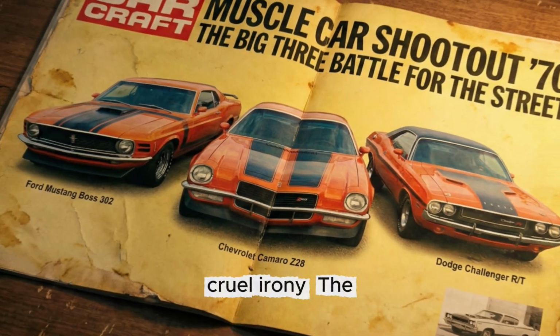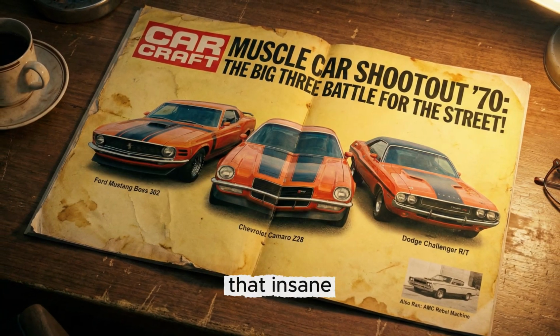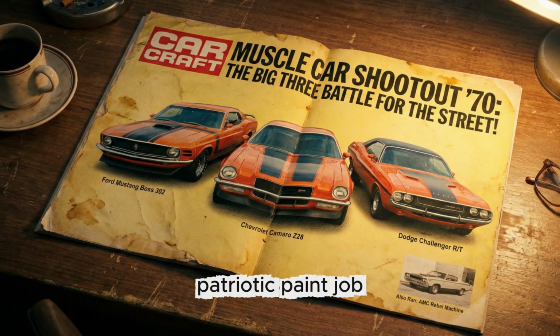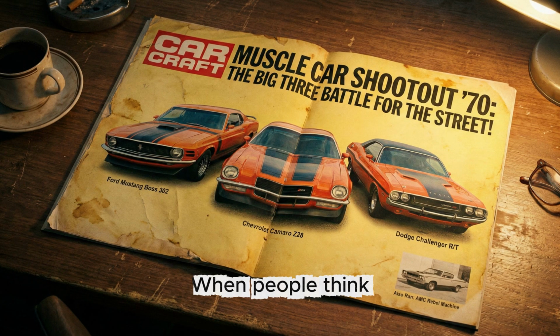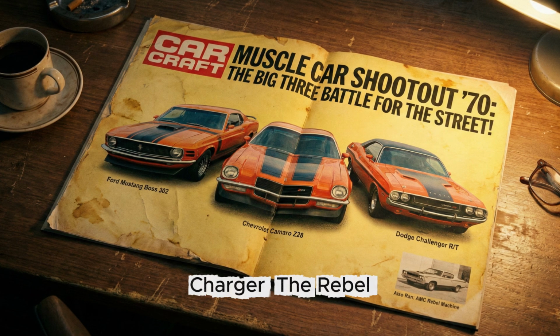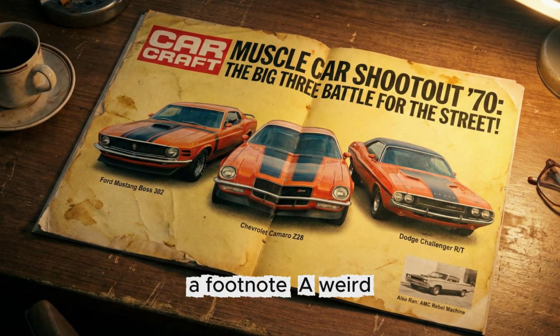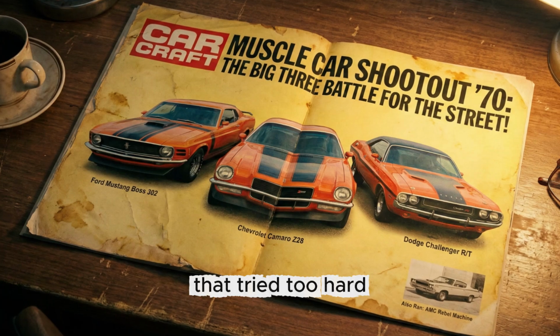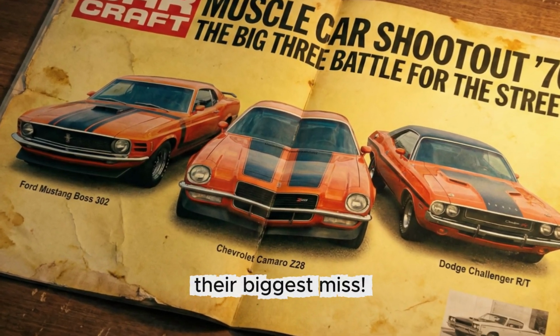But here's the cruel irony. The very thing that made the Rebel Machine special, that insane patriotic paint job, became the reason nobody remembers it. When people think 1970 muscle cars, they think Mustang, Camaro, Challenger, Charger. The Rebel Machine? It became a footnote, a weird experiment. The car that tried too hard and failed. AMC's boldest swing, and their biggest miss.